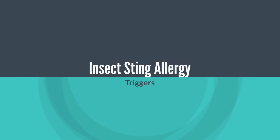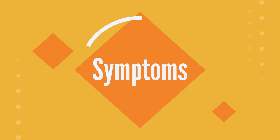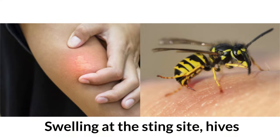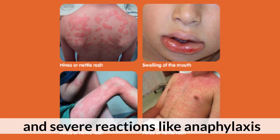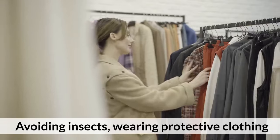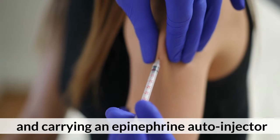6. Insect sting allergy. Triggers: stings from bees, wasps, hornets, or yellow jackets. Symptoms: swelling at the sting site, hives, chest tightness, cough, and severe reactions like anaphylaxis. Management: avoiding insects, wearing protective clothing, and carrying an epinephrine auto-injector.